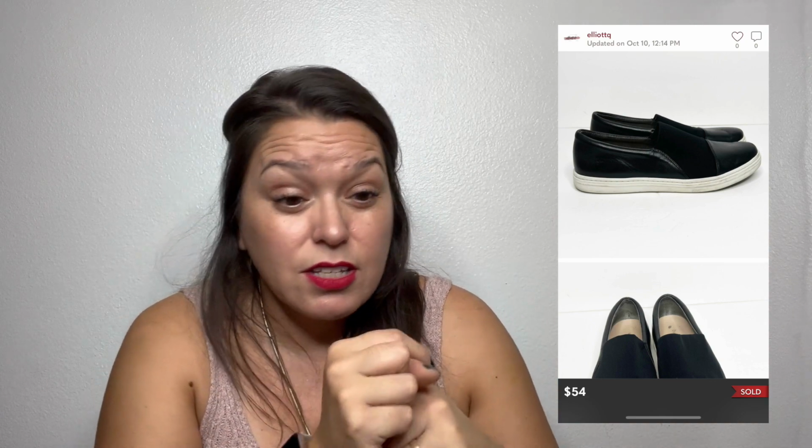The next item that sold was this pair of slip-on sneakers, Via Spiga Rain slip-ons, I believe is the actual style name. These I feel I picked up at a garage sale as well. I didn't pay too much for them. So I had these listed since maybe springtime this year. I ended up getting an offer for $54 on these, so I went ahead and accepted that. So that was a great sale, and I'm pretty happy with the timeline for that sale as well.